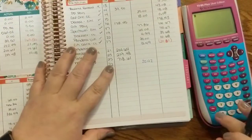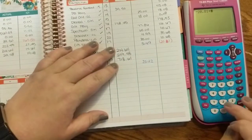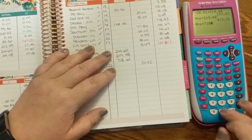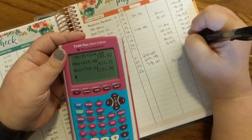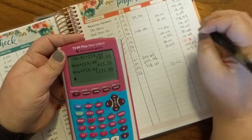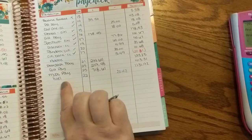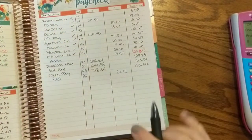So anyway, let's get back on track. So I've got negative 20.81, 64 plus 219.48, 61. Okay, we're going to bring it to 193.83, 4.13, 31, 11.31, 92. And then also we have one gas station in town that lets us pump before we pay, which I didn't even know was a thing anymore.